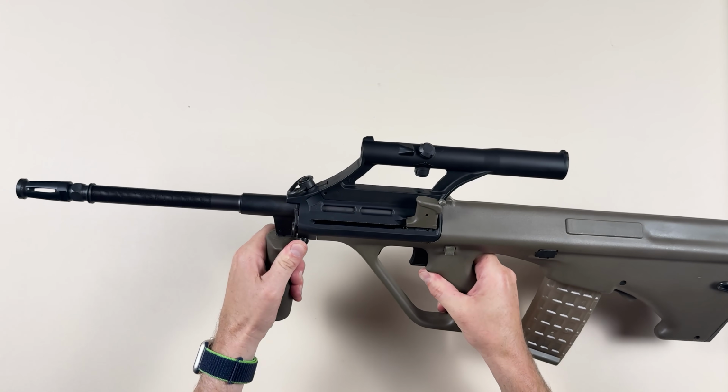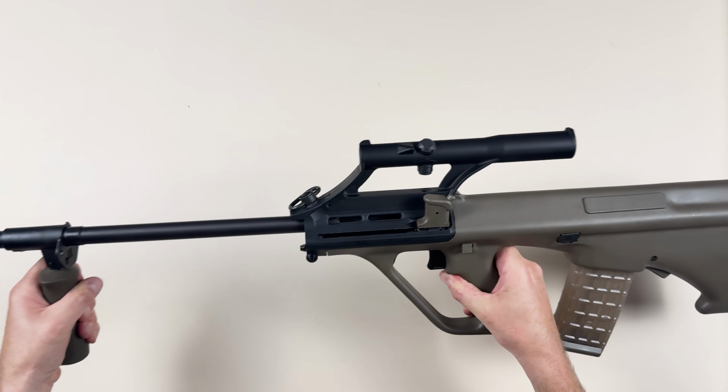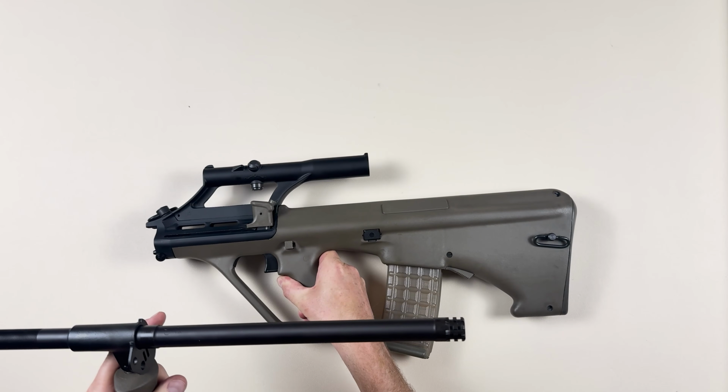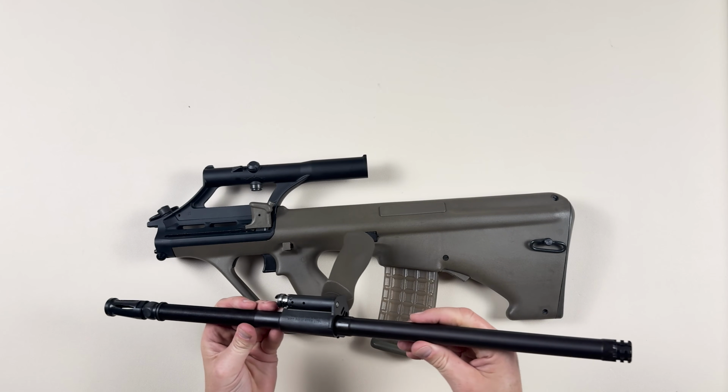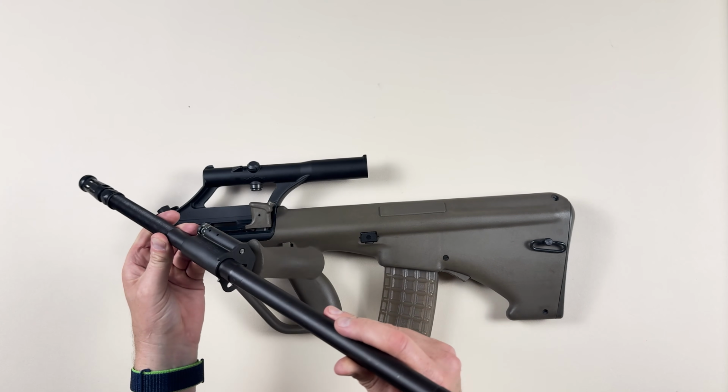The AUG may have looked strange to audiences in the 1980s, and to some extent still does today, but it proved that a well-executed bullpup could be reliable, accurate, and battlefield capable.